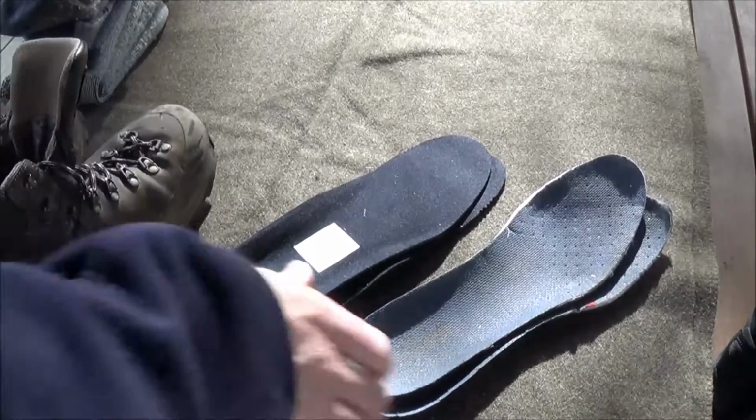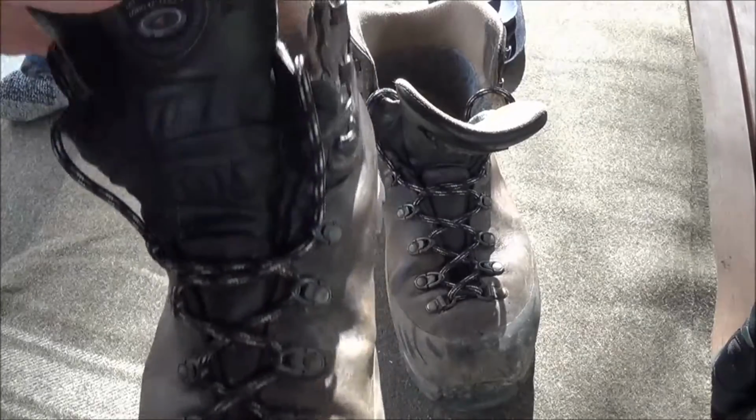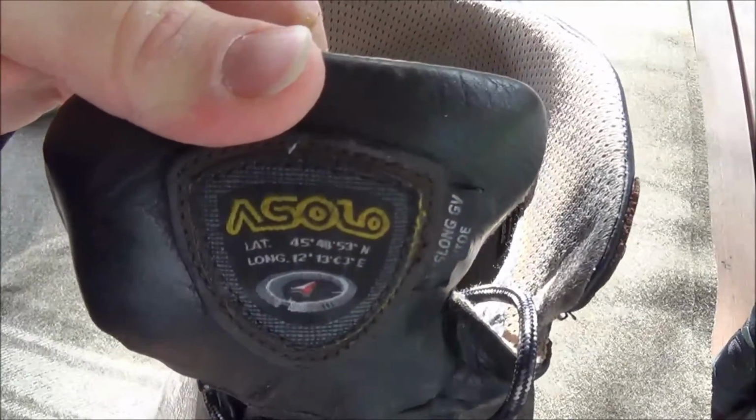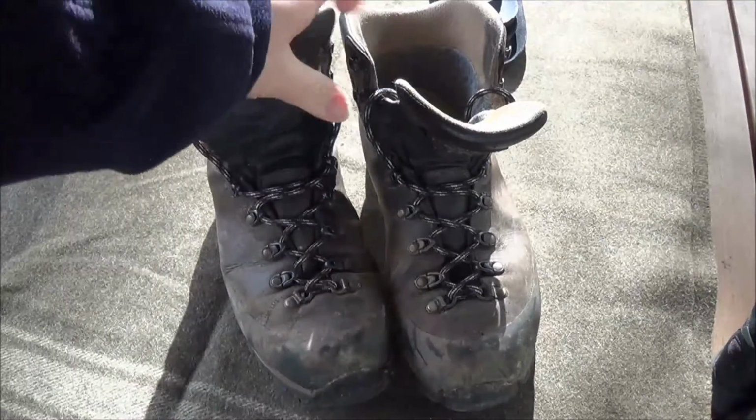I've shown these hiking boots before. These are my hiking boots. These are the Solo Sassalong boots. I bought them at Sierra Trading Post. Solo is my favorite boot company.